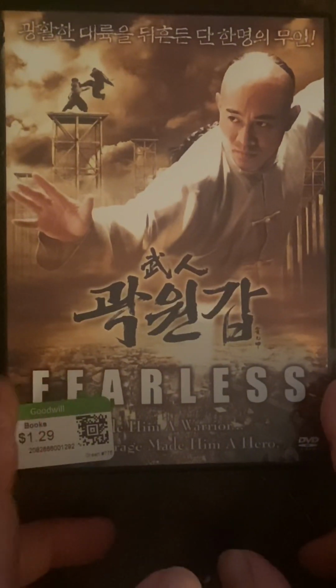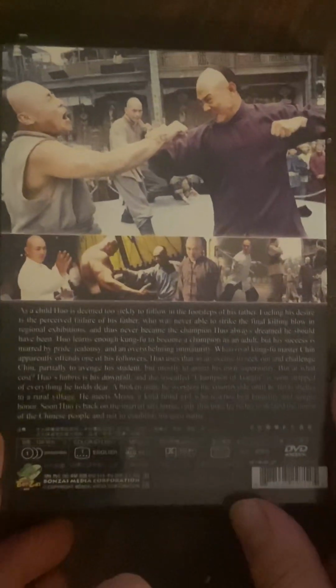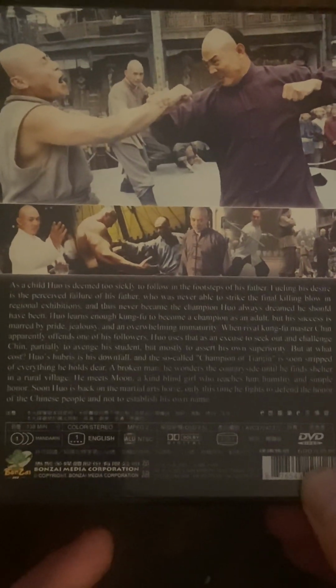Next, we have Fearless. And I got this from the Goodwill. I've never seen this movie. It looked cool though. I do like kung fu movies. You'll actually see I got a little bit of kung fu movies.